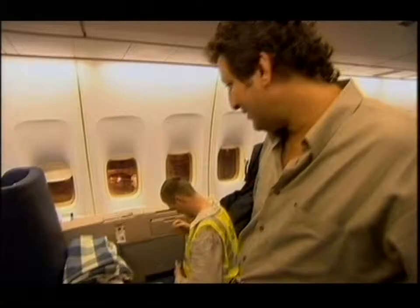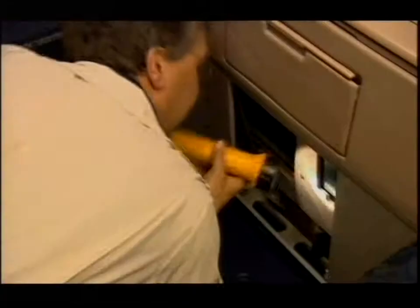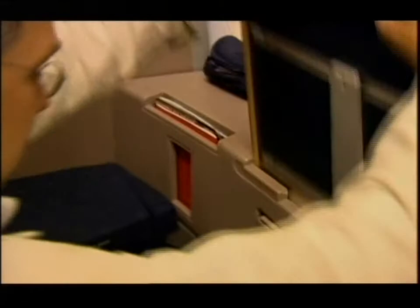I'm guessing it went down that hole. It could have gone down the side of the seat, too. Well, if we don't find it this time, it's not going to go anywhere, is it? It's just going to go around the world. Yeah, that's right.